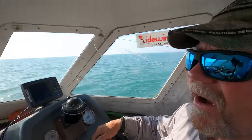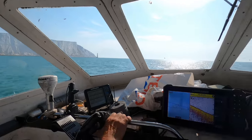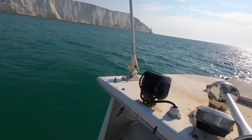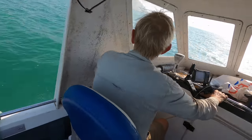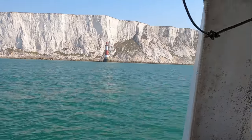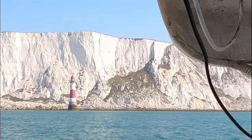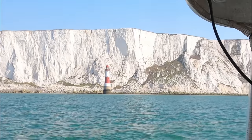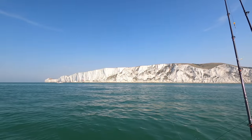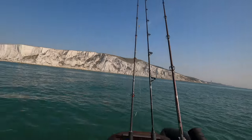We're getting close to the Beachy Head lighthouse now. See it over there? From this direction you can't really see the colours, but it's a nice red and white. I don't get to see it very often this close in at Beachy Head. Normally we fish further out, which hopefully is where we're going to go once we've got the bait. But the water's well coloured here, isn't it?